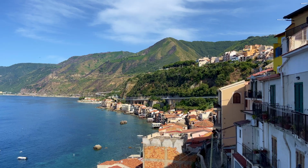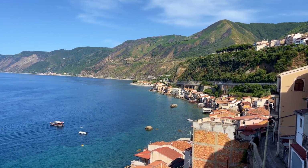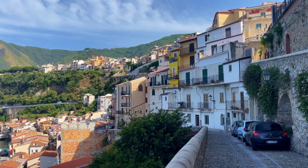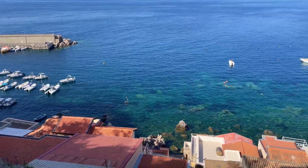So if you are here before that and you make it to the castle, I feel like it's €2 per person. And look at the views. It's beautiful from up here. So we are going to try to walk around those houses. It's on the other side from the castle.